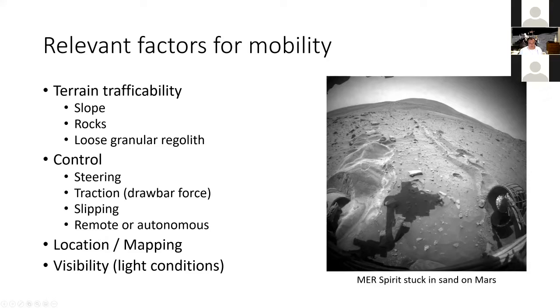Now, another part of that that ties directly to terrain trafficability is location and mapping. It needs to know where it is, and of course, where it is relative to potentially dangerous areas where you could get stuck. And then on the moon, particularly in the permanently shaded regions, visibility is also really important. If there's never any light, then how are you going to see or detect any obstacles? You can use laser, LIDAR, any kinds of different sensors. Or you're just going to bring a light and use visible cameras.